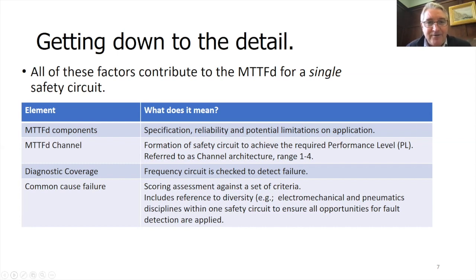MTTF for the components, so specification, reliability, and potential limitations on application. Because certainly you'd be looking at components and some may be more applicable than others. So when you're looking through some of the guidance, one of the examples it gives is interlocks and safety sensors in a food processing area using something like milk or maybe another liquid or food or substance. But one of the factors is corrosion.